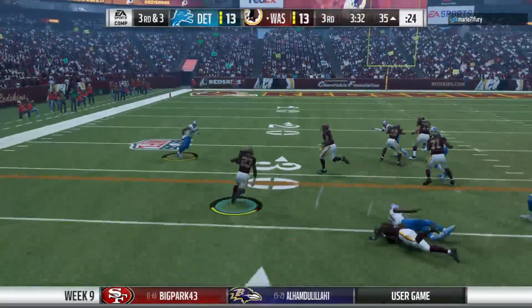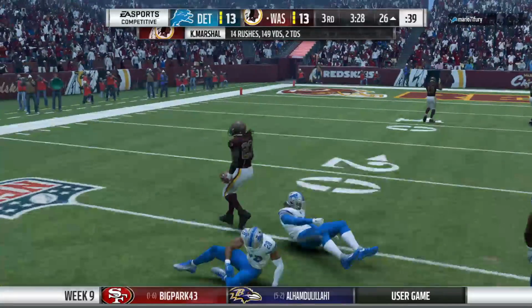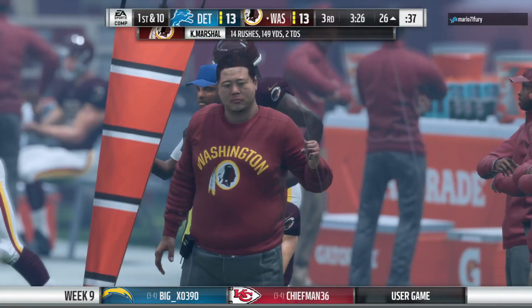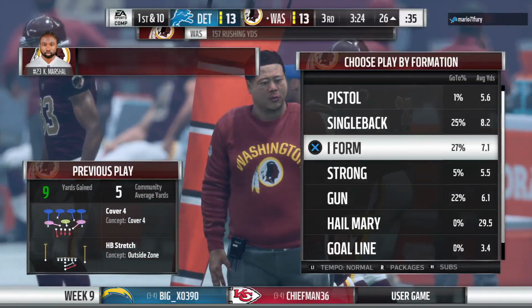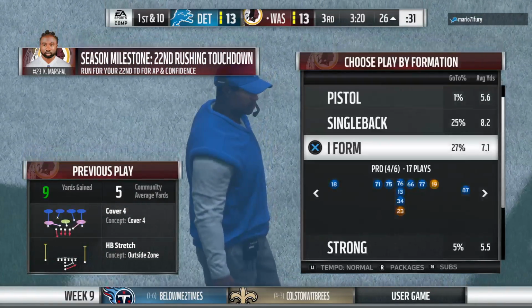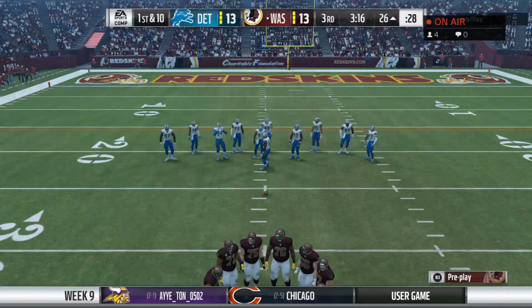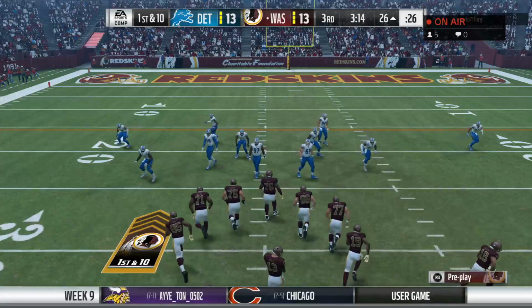And now here's a carry heading left. And he's able to pick up the 1st down here before he goes down at the 26. 9 yards on the pickup there, and it keeps the drive alive. And a new set of downs here after picking up the 1st on the ground.